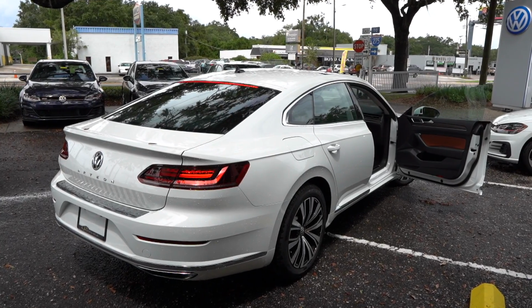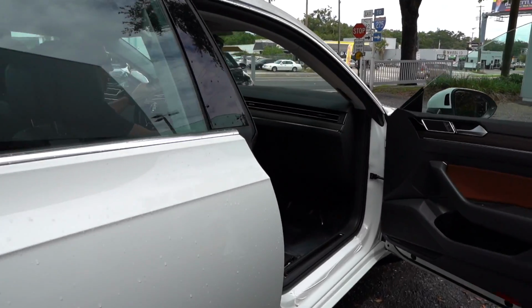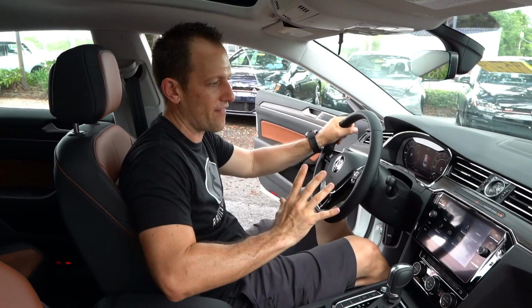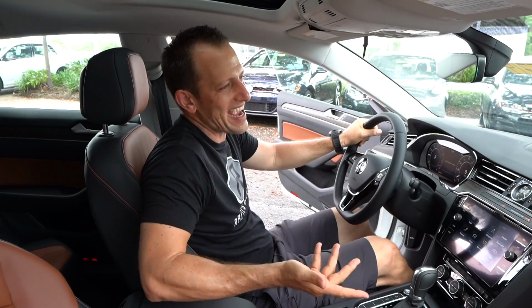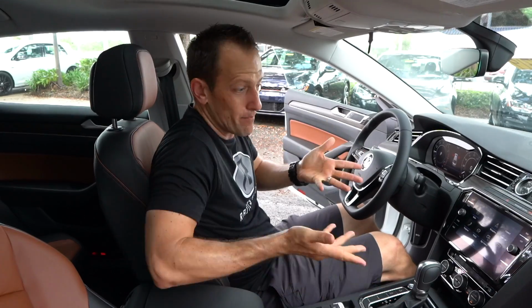All right, guys, we're inside the 2019 Volkswagen Arteon. This is where you're gonna be pleasantly surprised. They've really raised the bar on fit and finish, and it really feels like I'm sitting in an Audi product. And that kind of makes sense because remember, Volkswagen Group, part of that is Audi.